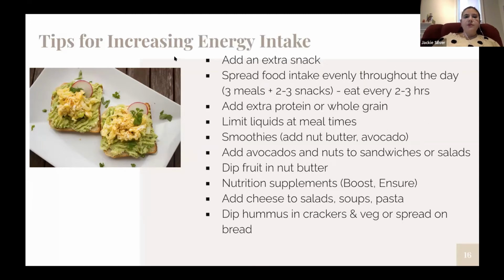So, some tips for increasing energy intake. This is also helpful for people who have a low appetite or maybe are on medications that suppress appetite, and they're not really so hungry, but they know they need to get in those extra calories. So you can add an extra snack.